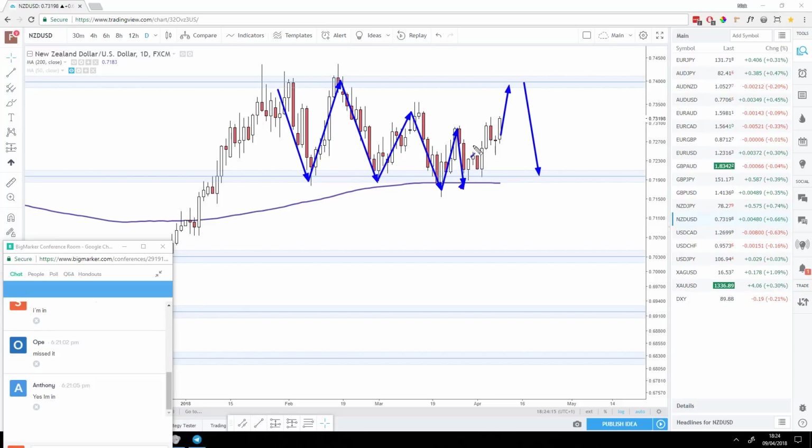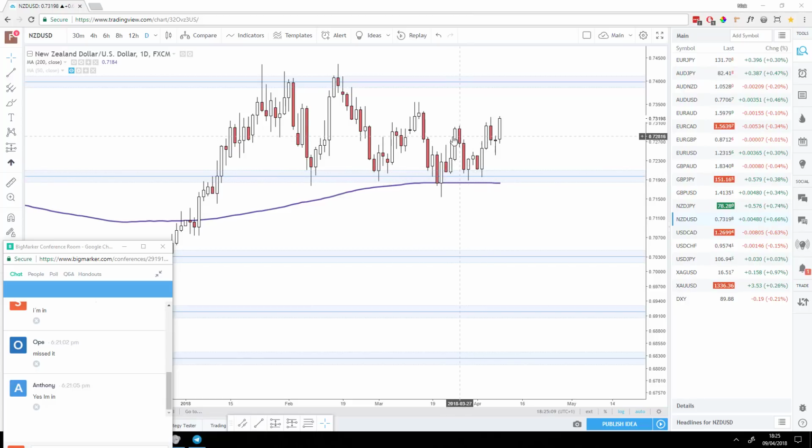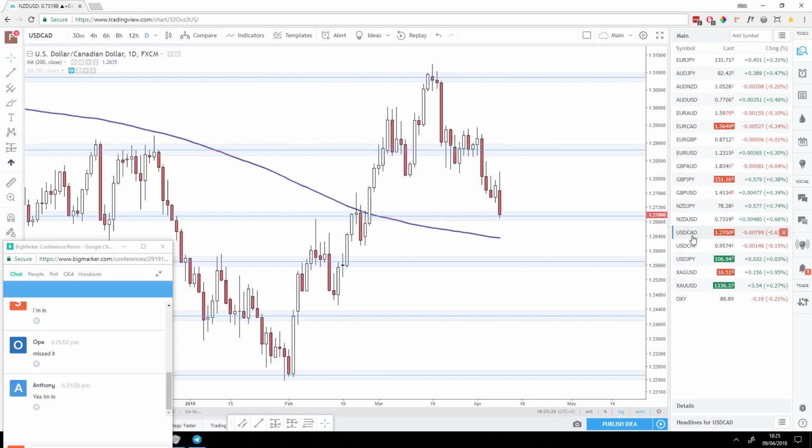A support area that's held arguably 5 times. I say arguably because it's hard to say that this was 2 times. So let's say it's held price back 4 times. So it wouldn't be much for this more significant resistance area to hold price back 3 times. So I'm going to be looking for a short from up here, but obviously it's not there right now. So much like most of the other pairs today, we're just going to have to wait and see.